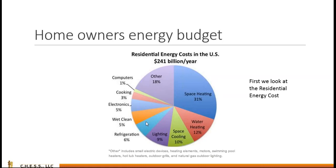And of course, you look at lighting, refrigeration, electronics, and everything else. If you can decrease these components and make your home more efficient, but also generate energy by doing things like solar thermal for space heating, solar thermal for water heating, or using solar thermal for space cooling, and if you implement a solar PV system for the other aspects like lighting, electronics, your big flat screen TVs and everything else, that's going to dramatically decrease the cost of that home and that homeowner.